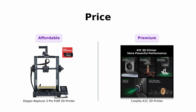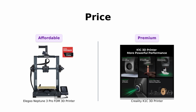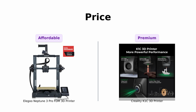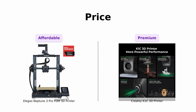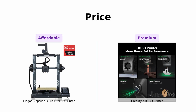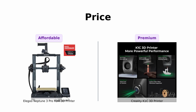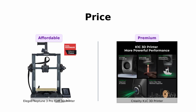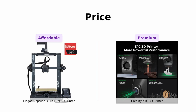First up, let's talk about the stuff that really matters, the price. On the left, we have the ELEGOO Neptune 3 Pro, coming in at a wallet-friendly $249. And on the right, we have the Creality K1C, priced at a whopping $699. Reviewers love the Neptune 3 Pro for its affordability and great value, while the K1C is seen as a premium option with a price to match. So if you're on a budget, Neptune 3 Pro is your new best friend. But hey, if you've got cash to burn, stick around for the K1C's premium features.